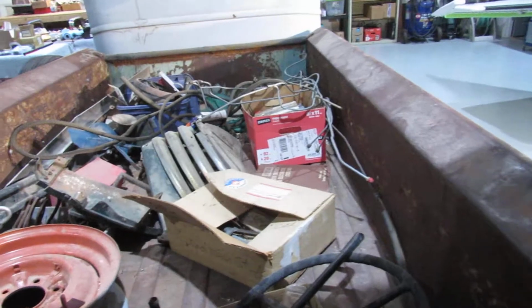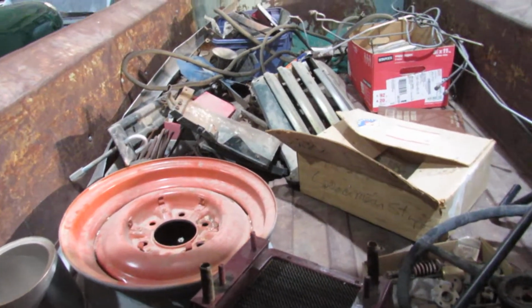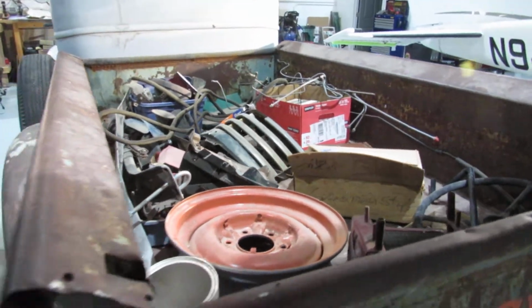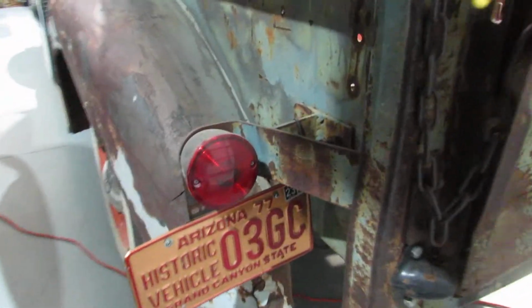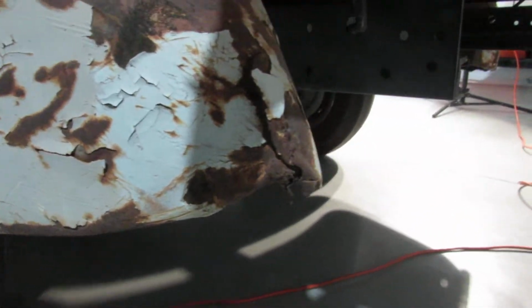But the actual bed of itself isn't in too bad a shape. I've got a lot of extra parts and things I'm going to sort through today. Throw away the ones we don't need and the ones that don't belong on the truck. But overall, really pleased with the starting position of this truck. Let me get down to this fender here real quick, and you can see lots of damage. You can see daylight through it and everything.